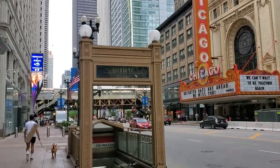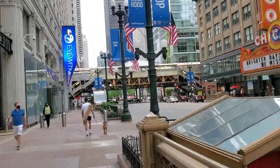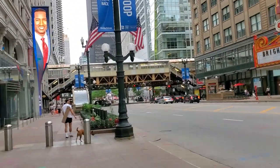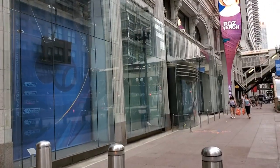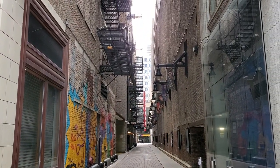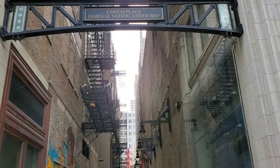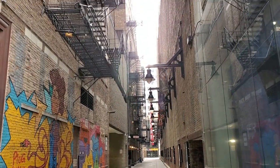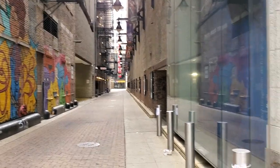Very, very noisy, as you can hear people having music in their cars. That's where you hear all this noise. A little bit quieter now. And these are the ABC7 Chicago studios here, television studios. But I want to show you this beautiful alley over here, called Couch Place, James Nederlander Way. That connects, I guess, to the theater that I just showed you earlier. So those are the fire escape exits on this building as well. Beautiful area here.